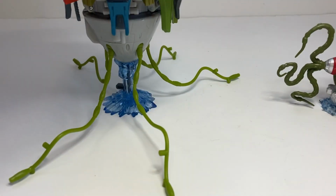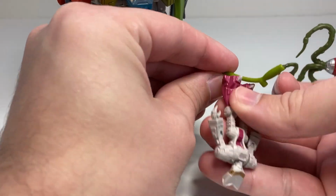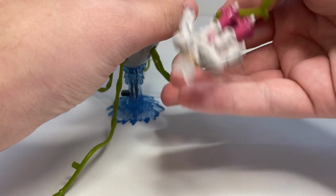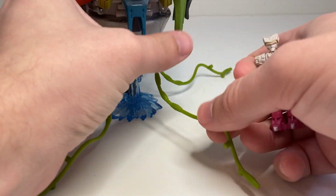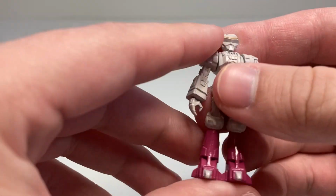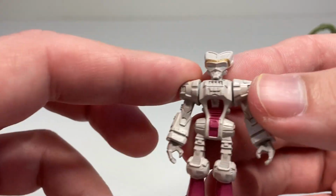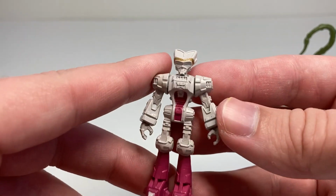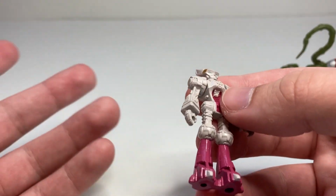One of them can fit onto the pegs that are on the Quintesson Judge's arm, so you can kind of hold him up. And that's kind of neat. It doesn't really look like he's holding him, but it works well enough, I suppose. But other than that, he doesn't really do anything. He's got a relatively good paint job. Some paint details were really tiny and they didn't include them, but I'd much rather that they included those paint details on the other figures in the set anyway, because this guy's just okay.